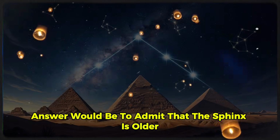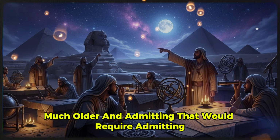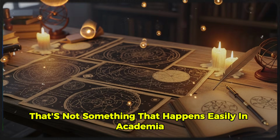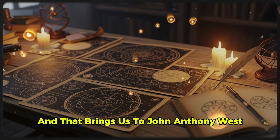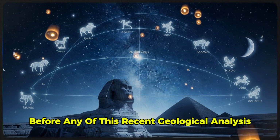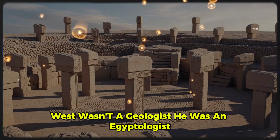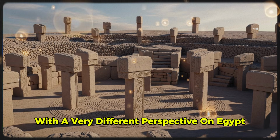Because the satisfying answer would be to admit that the Sphinx is older, much older, and admitting that would require admitting that the entire framework of Egyptian chronology might need serious revision. That's not something that happens easily in academia, and that brings us to John Anthony West. In the 1970s, before Schoch looked at the Sphinx, before any of this recent geological analysis, West was already proposing the water erosion hypothesis. West wasn't a geologist. He was an Egyptologist and a researcher with a very different perspective on Egypt.